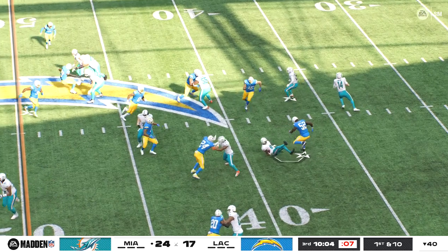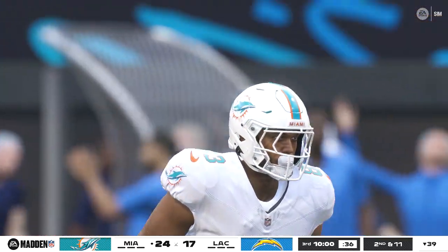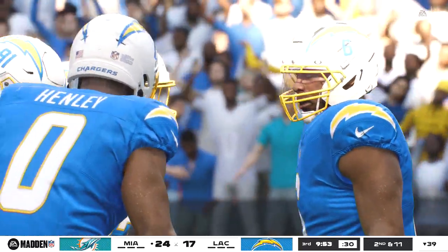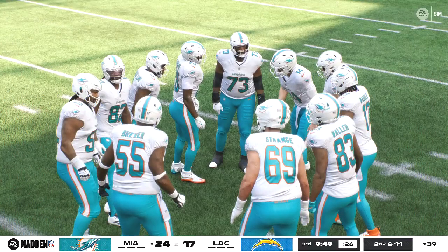They'll get creative here on the jet sweep. And oh, they smack him down there. Big hit right at the line. No gain. Loss of a yard. Tried to get a little cute here, get the ball into the hands of one of their receivers in space on a jet motion, but really nice job there by the defense.